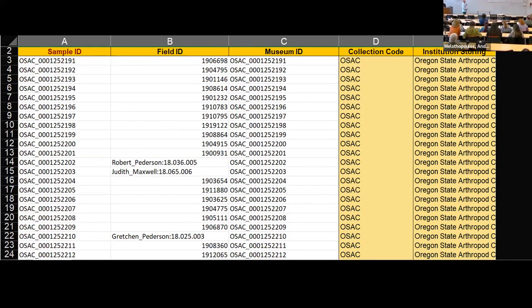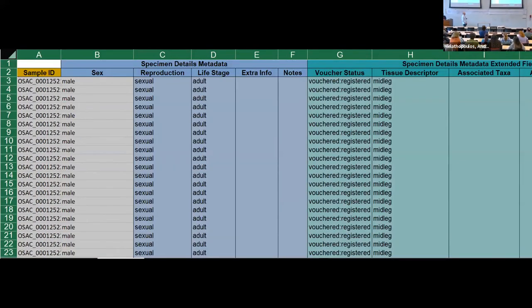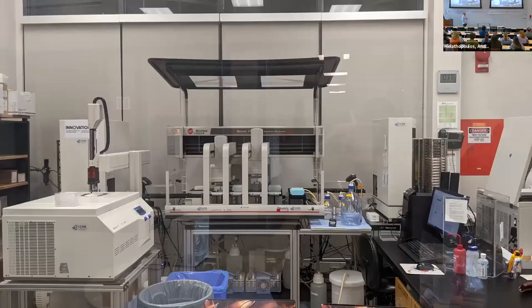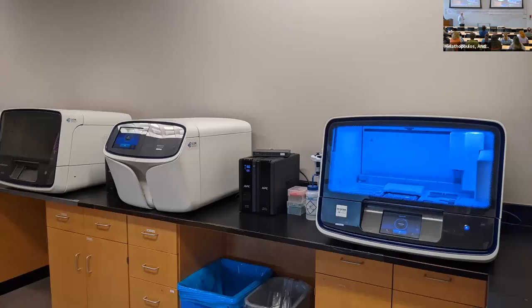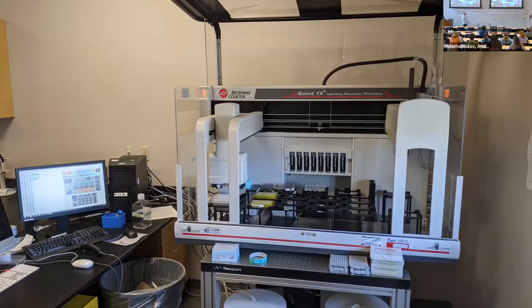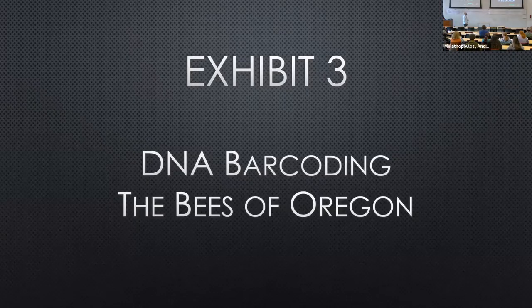So I'm gonna have to get moving here a little bit, but we have quite a few data sheets that go in. We send it off to Guelph, and they have a great automated facility where their technicians run our plates through all these robots. It's fantastic. And then all of the sequences come available online into a software program that has built-in analytical tools.